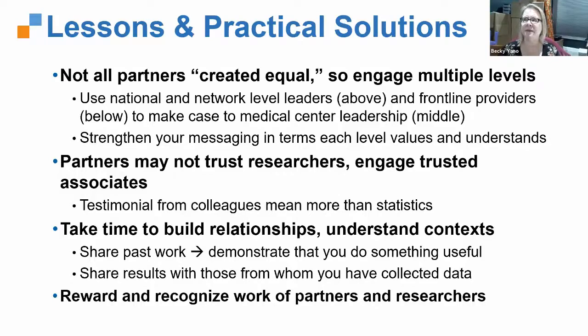At one point, I know for the VA Health Services Research Centers, there had been a push to have each center identify a single partner. And I had a very strong reaction to that because I've seen this issue of no one person can be all the kinds of things you might need them to be in a partner.